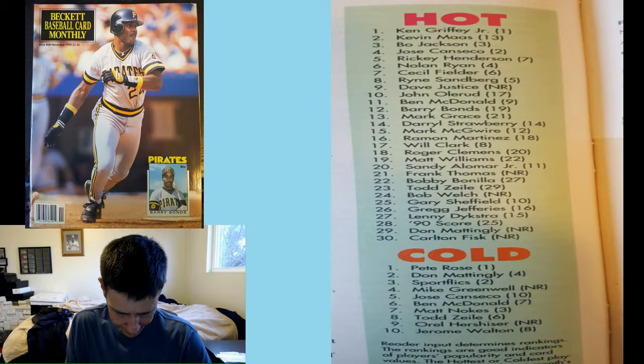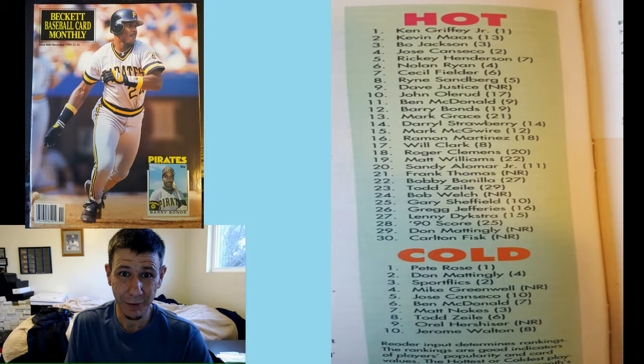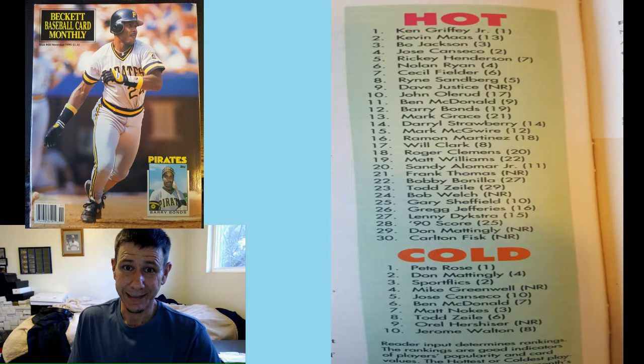And then we have Don Mattingly and Carlton Fisk on there at 30, just kind of randomly. That's the only older player on the list. The weird thing is they have players that are on both lists. So the cold list is Pete Rose, which we know why things were cold with Pete Rose, especially back in '90. This was, what was it, like 4 years after he got tossed out? So that was really fresh, and they were like, we still hate Pete Rose. Everything's come around now. But back in 1990, that was like a fresh wound.